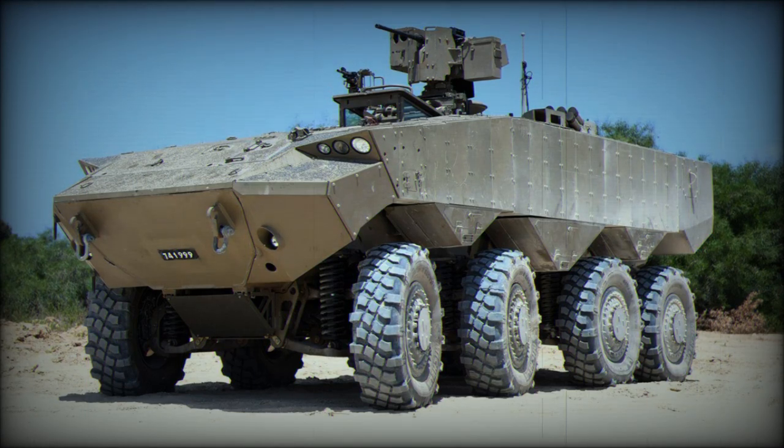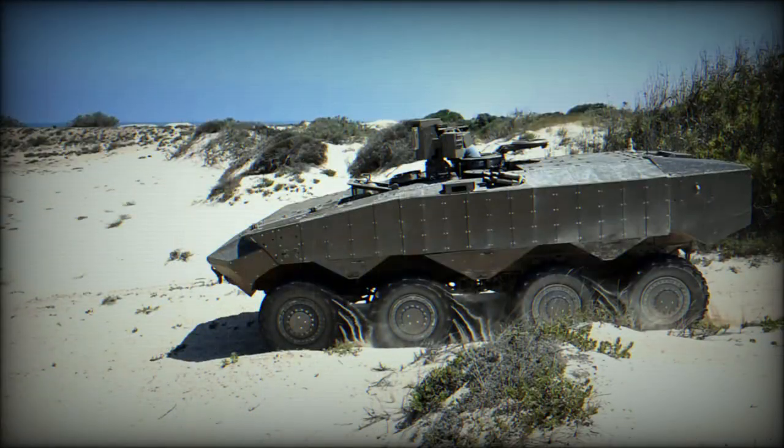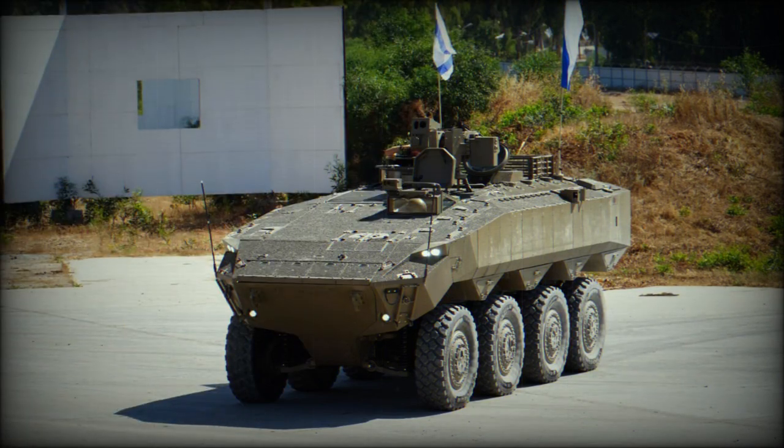The Eitan, Hebrew for persistent, is a new Israeli armored personnel carrier, APC. It was developed to meet requirements of the Israel Defense Forces, IDF. It is the first wheeled 8x8 APC developed in Israel. This armored vehicle uses a number of Western components. Some sources report 50% of its components are of US origin.